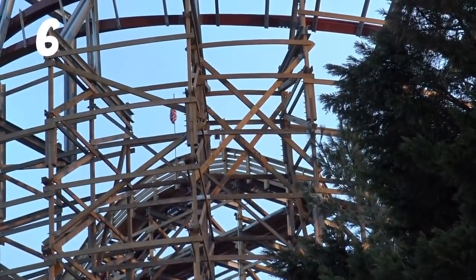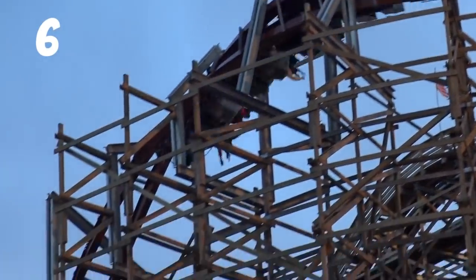Coming in at number 5, if you're familiar with the corkscrew and the double corkscrew, then you may have heard of the triple corkscrew.